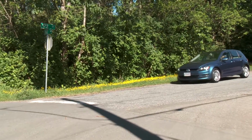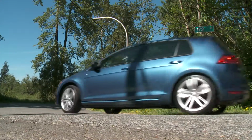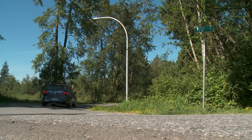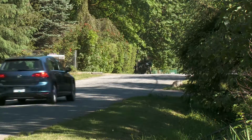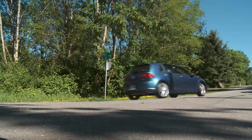Now, I can remember driving this car for the very first time in Europe. It had a smaller engine than this car, the same engine that's available in the Jetta, and the impression I had the first time I drove it, this feels like a more expensive car. And I actually said in the review it's Audi Light, and it certainly feels like that.